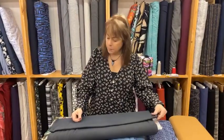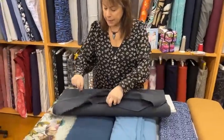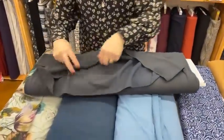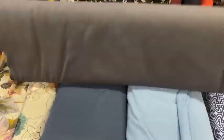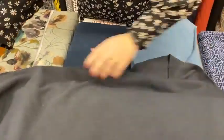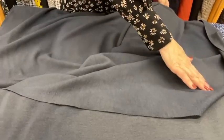Now I have another really beautiful piece of wool knit, and this is really unusual. It's got an amazing color. The color's not a solid color throughout, this is on purpose. It has very subtle changes of color, this gray goes from really steel to a little bit more cement, but it's not huge what you're seeing. It's just a really subtle variation. So it gives the fabric a lot of depth, and it's really quite pretty.